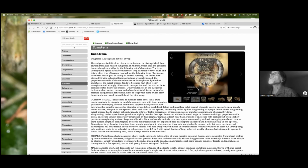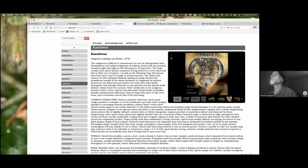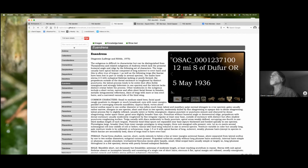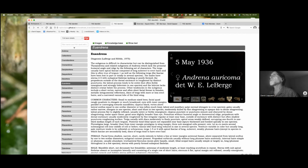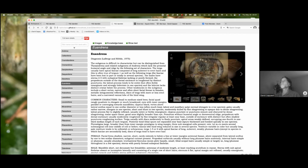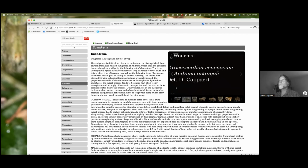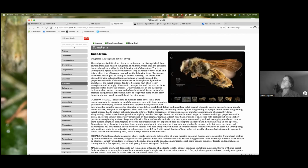And one of the funnest sources is one of these specimens from Oregon State that is determined by Laberge. So I'm going to say that if he said this is Euandrena, he's the Bible on this. So that's a really good ID. If it says David Cappaert determined this, you might want to take a second look and make sure that he knows what he's talking about. Although I'm confident about this one.